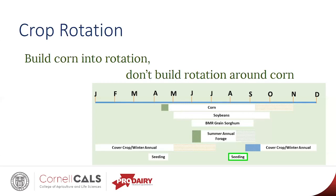And oftentimes one of the most obvious places to do that is just shortening up our corn hybrid relative maturities in order to give us flexibility with our planting and harvest windows to go along with timely planting and potential harvest of a cover crop. Because we know that if we just try to slam in a cover crop after the traditional corn hybrids we've been growing, we're likely to have limited success, because we're not setting the whole system up to fit and work together.